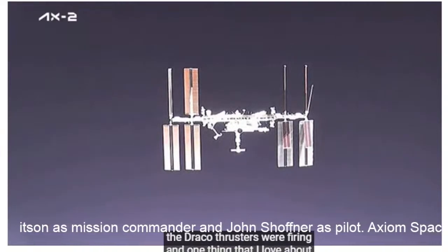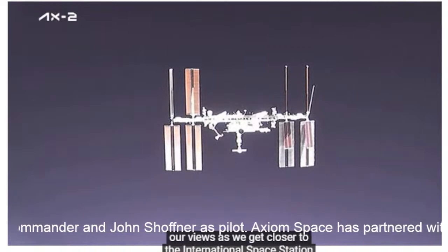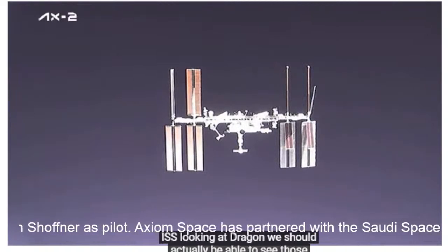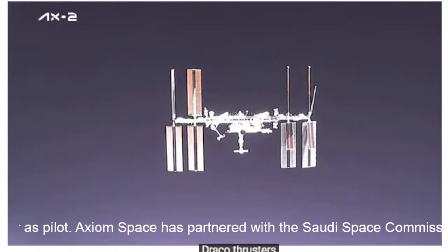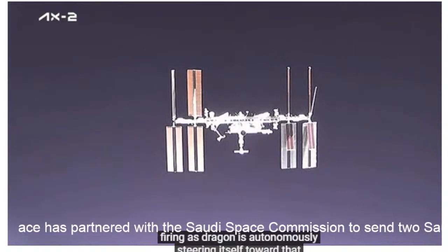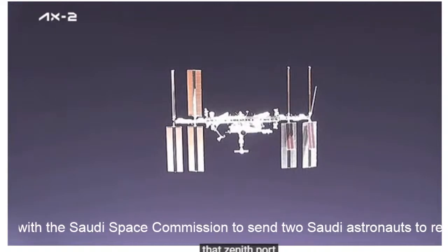And one thing that I love about our views as we get closer to the International Space Station, the views that we will get from the ISS looking at Dragon, we should actually be able to see those Draco thrusters firing as Dragon is autonomously steering itself toward that Zenith port.